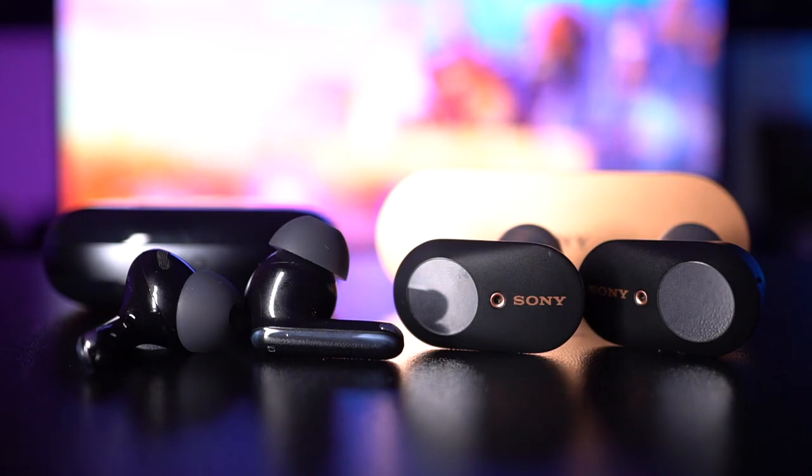only in terms of noise cancelling, but also in terms of sound quality, phone call quality, and latency while playing games and watching videos on your phone? And do its features match up to that of the Sony's? I'm here to lay it all out for you, so don't worry.